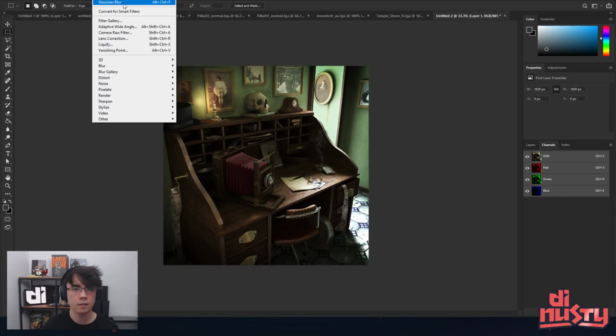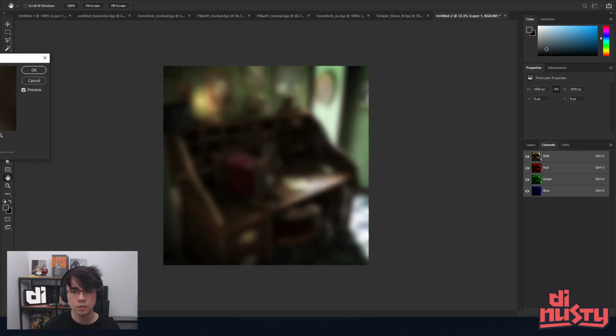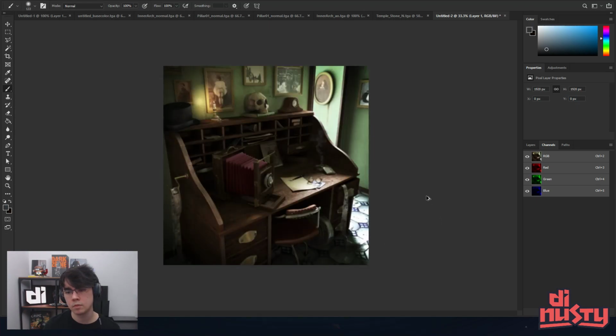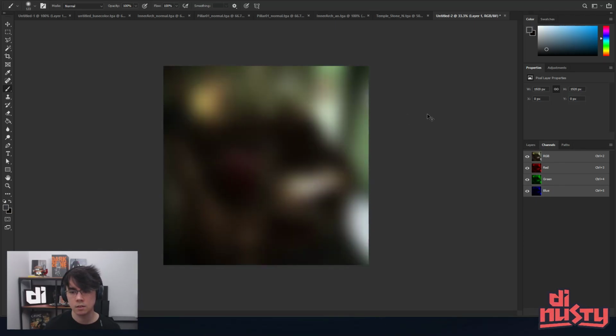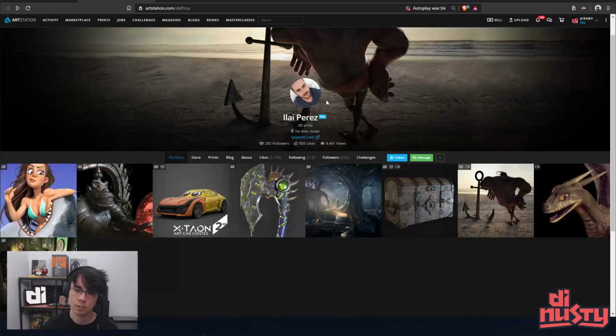Because if we go here and we do a blur on it, well, that's not enough. That's not nearly enough. If we do this, you can see compositionally it's pretty much cut in half as far as lighting goes, which is really nice. Yeah, this light being placed here is key. Great balance, great balance.